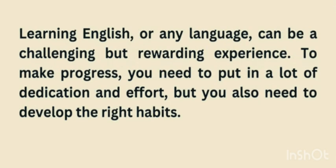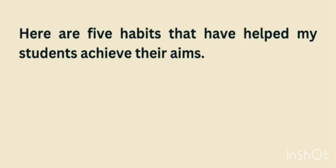Learning English or any language can be a challenging but rewarding experience. To make progress, you need to put in a lot of dedication and effort, but you also need to develop the right habits. Here are 5 habits that have helped my students achieve their aims.